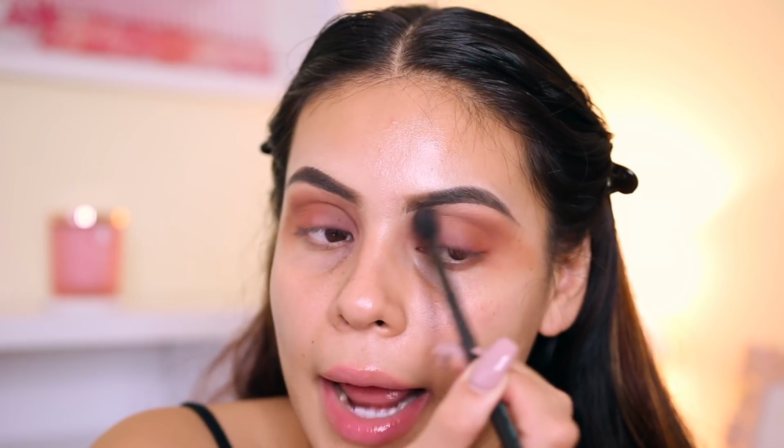With this palette, I really love it, but with any matte palette, you have to work with it. It's not just going to blend itself, you know what I'm saying? Sometimes with shimmers, you can just place them on your eye and then you're good to go, but with mattes, especially when you're doing an all matte look, you really have to work with the colors and blend them out and take your time a little bit more.